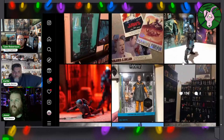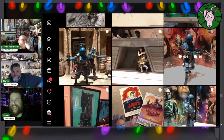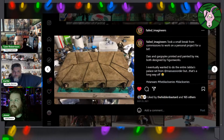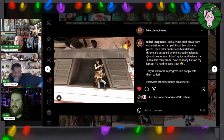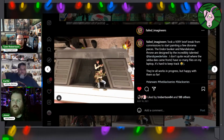That's so much fun. Now that shelf looks so empty compared to what it looks like now. Yeah, it does. Let's see. That Return of the Jedi scene looks cool. Oh, which one? Down here? Yeah. That's a Landspeeder Luke design kit. He just did a revamp version of that. I'm actually printing it right now. I'm pretty excited.